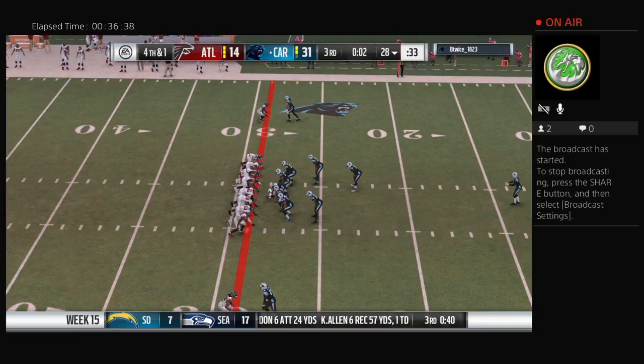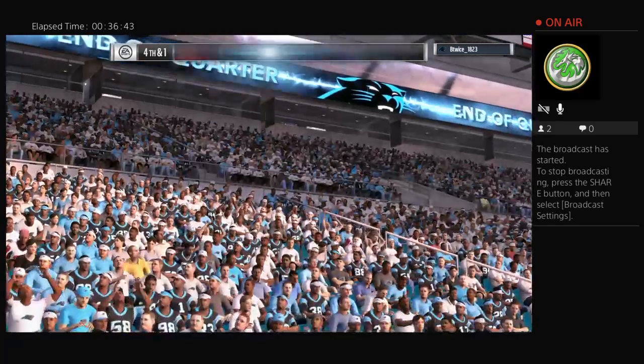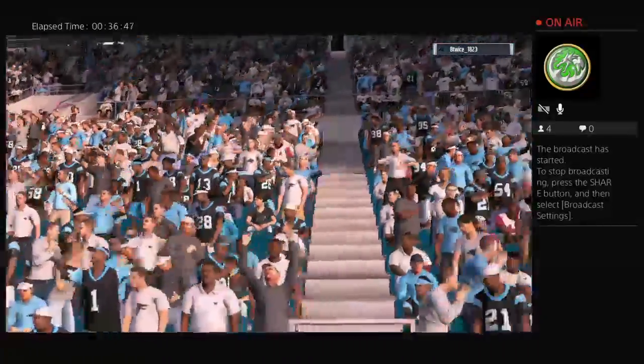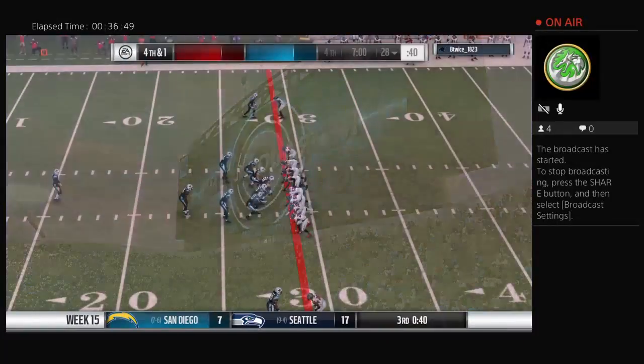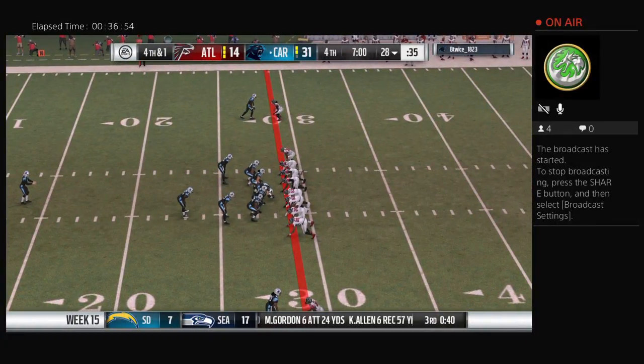Nice play. And we're back now in Charlotte. It's the Panthers out in front and in control of the football as we begin quarter number 4. Here's Andy Lee now. Always a good sign when your first punt comes in the fourth quarter.